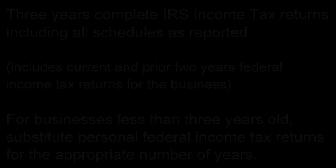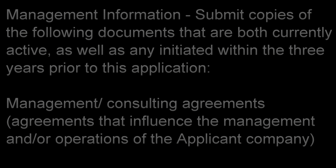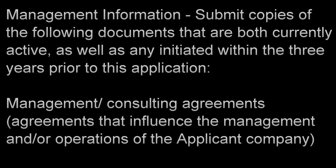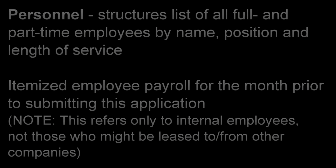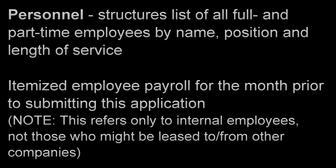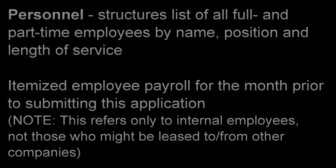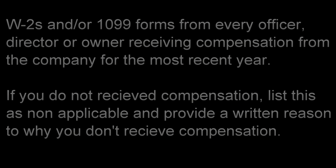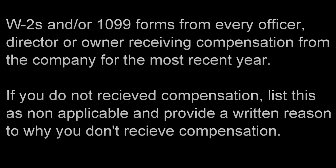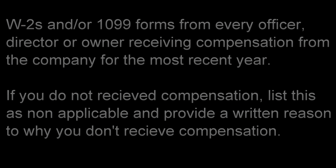Management information. Depending on your company, you may not have management information, but you are required to address if it is non-applicable to your company, and you do so by providing a letter listing which documents do not apply, and you may want to explain why. Personnel. When listing all full and part-time employees, make sure you have included names, position, and length of service. W-2s and or 1099 forms are needed from every officer, director, or owner receiving compensation from the company for the most recent year. If you are not receiving compensation, please list this item as non-applicable and explain why you do not receive compensation.